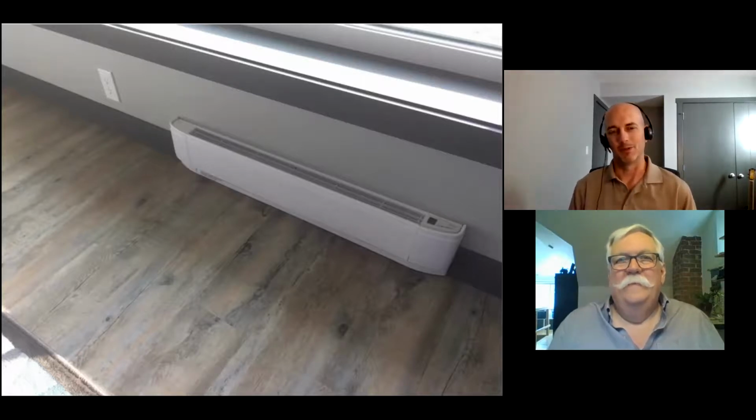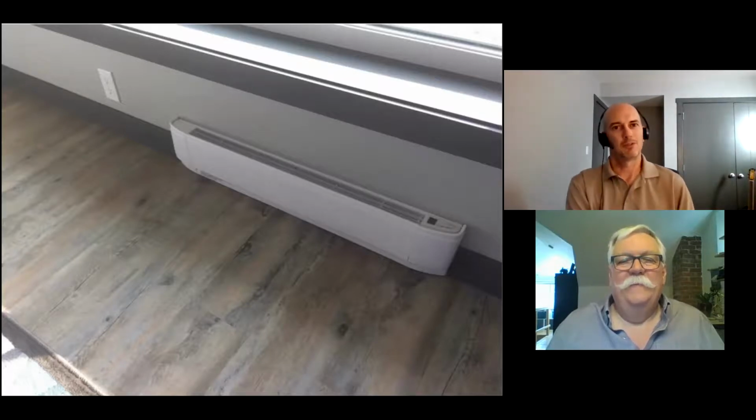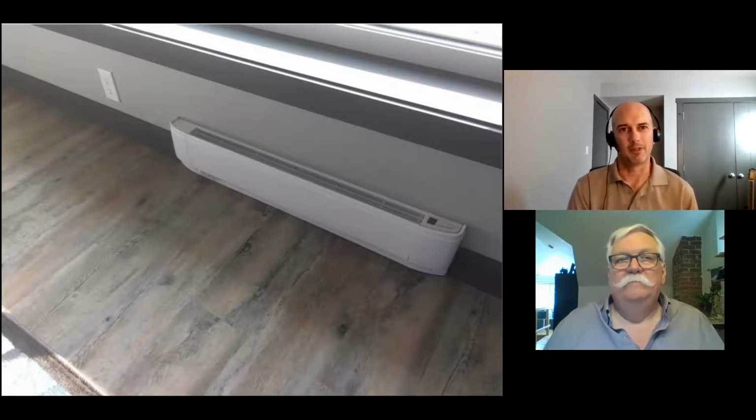And what we love about them is just the redundancy, because if one breaks down, then you've got all the other ones in the house working, and then you just run out to Home Depot and get yourself another one. So this one is 1,250 watts. It's our biggest one in the house, in the living room.